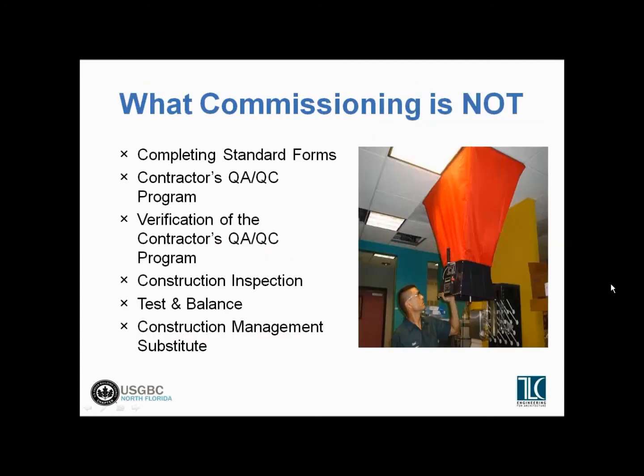So there are some misconceptions about what commissioning is and what commissioning is not. It's not just a matter of filling out some forms. Commissioning is really third-party, independent verification. So while we work with the contractors a lot, we are not some type of inspector. We're not just making sure that the test and balance is done. It's certainly not a substitute for the contractor's QC program to make sure that they've done their jobs.